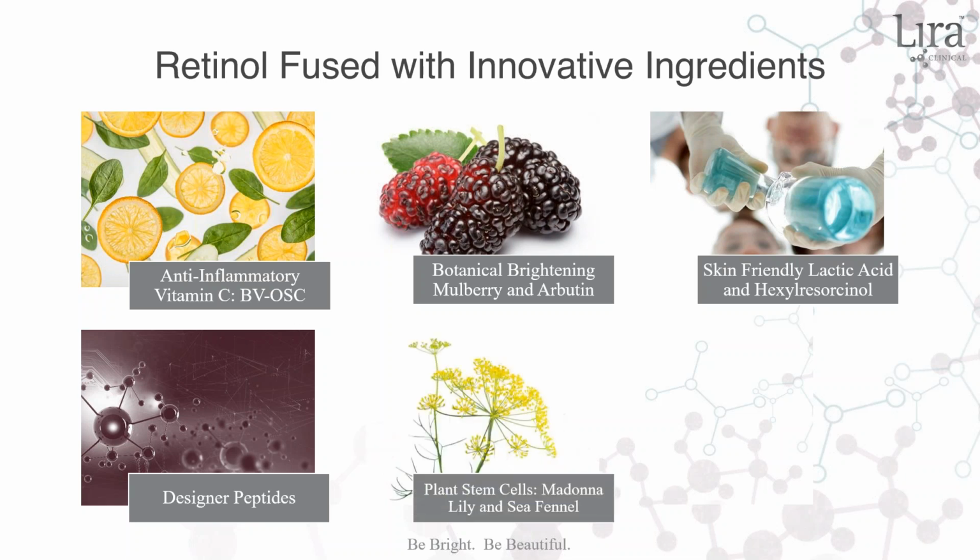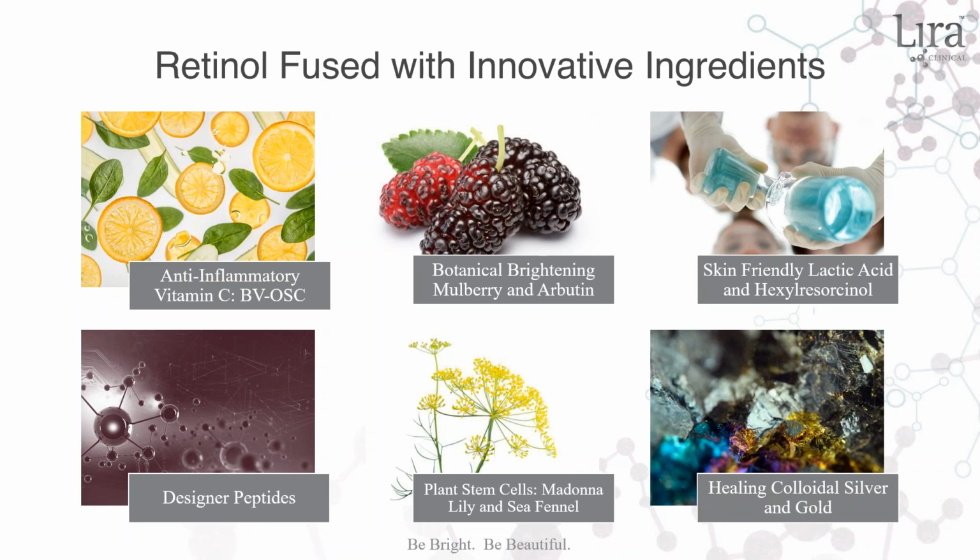We also like to use with retinol our plant stem cells. Our Madonna Lily and Sea Fennel specifically address that brightening aspect to the skin. So once again, we're not just inhibiting that melanogenesis, but we also help to repair that damage that has happened within that melanocyte activity. And finally, we have our healing colloidal silver and gold.